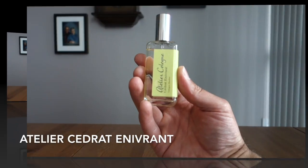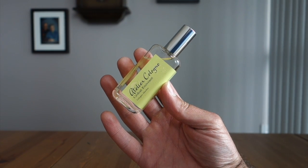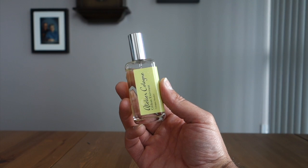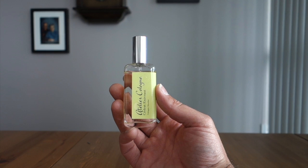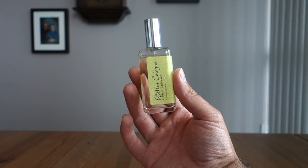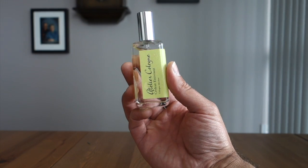Atelier Cèdre Enivrant. I probably mispronounced that one. My French is really getting bad. Just a small, I believe it's 30 ml. I'm not a big Atelier fan. I think that they're overpriced just because they really don't last that long. They're made that way, so I really don't think it's worth it. But the smells on a lot of them are just fantastic. So Steven, again, thank you very much.